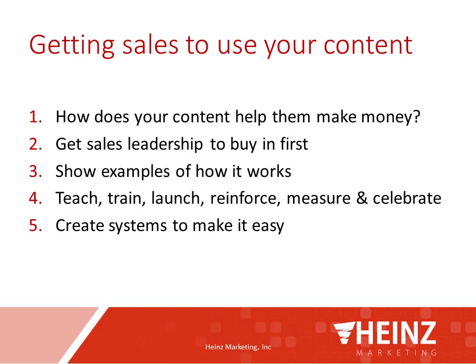Right? You can use a tool called GaggleAmp that can give your sales reps an email on a regular basis with the content you want them to share. All they have to do is click a button and it goes because it's already logged in. Super, super easy to do.